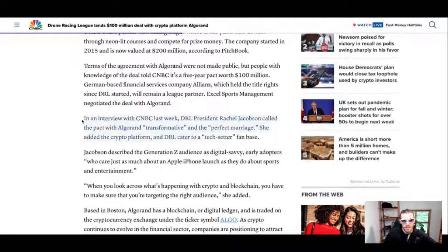In an interview with CNBC last week, DRL President Rachel Jacobson called the pact with Algorand transformative and the perfect marriage. She added, the crypto platform and DRL cater to a tech-setter fan base. Jacobson described the Generation Z audience as digital savvy early adopters who care just as much about an Apple iPhone launch as they do about sports and entertainment.